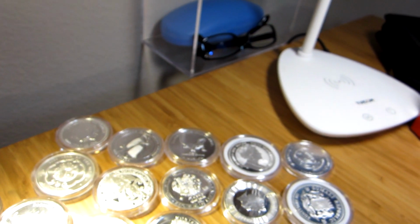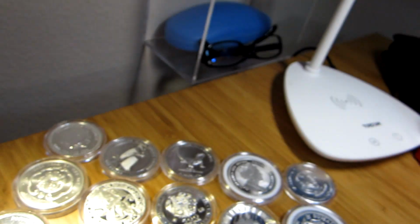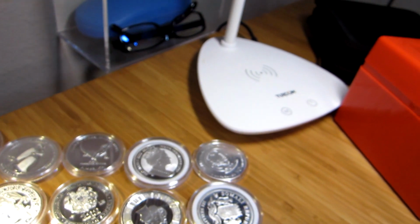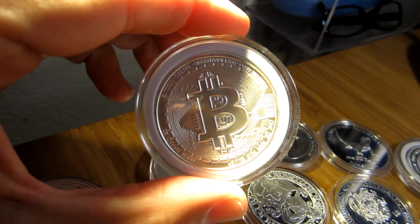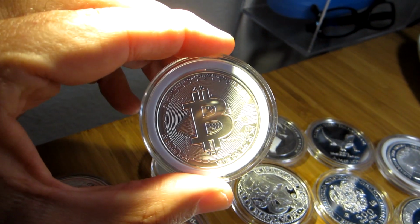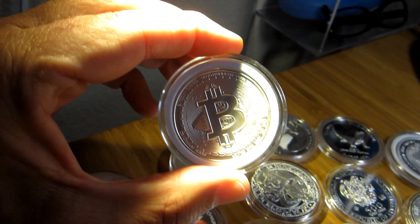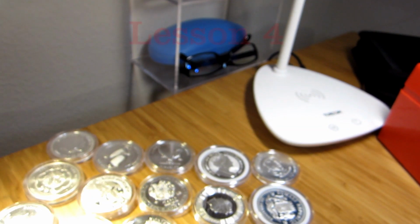That's just normal. Got a James Bond coin. Who doesn't like James Bond, right? That's from Tuvalu. All right, wanted to point out to you the Bitcoin coin, which is funny. I've had people say, oh, so how many Bitcoin is that? Well, that's silly, because Bitcoin is not physical. So this is a physical representation of something which is not physical. This is from Ghana or somewhere. Anyways, it's just a good conversation piece.